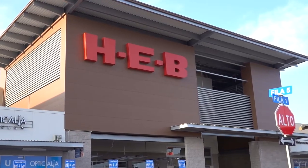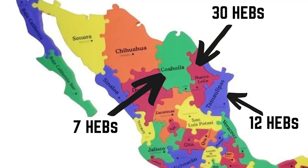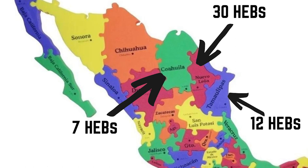A lot of people are shocked when they find out that there's HEB locations in Mexico. HEB is a brand that I think started in Texas. It's actually one that I wasn't familiar with in the US, and they have a lot of locations in Mexico, but almost all of the locations are in Mexican states where very few foreigners live. You have Tamaulipas, Nuevo León, and Coahuila, like the states right next to Texas. But outside of those three states, there aren't very many locations, but there are two here in Queretaro.